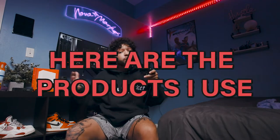Now, I've had a lot of mixed reviews about Cantu, but I've personally used it myself. Since switching from Cantu to the products I use now, my hair has felt 10 times more healthy and a lot less heavy and greasy as well.